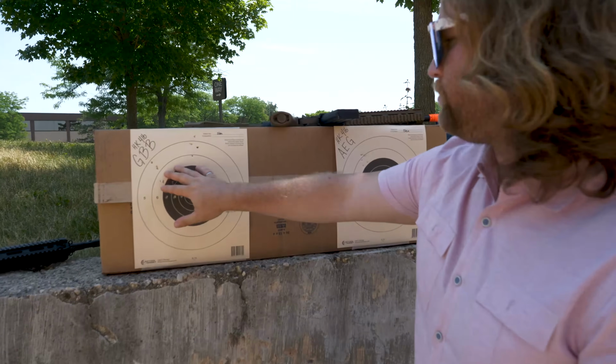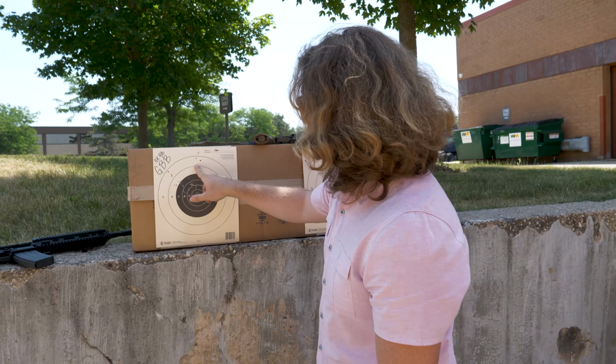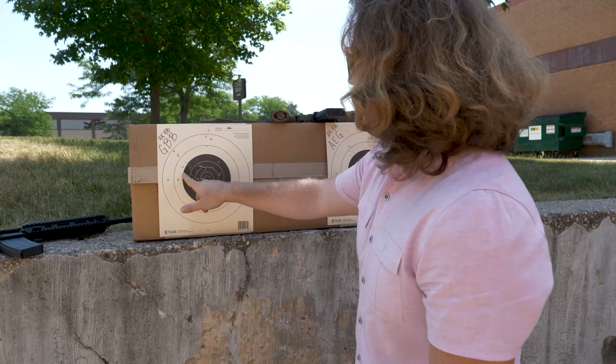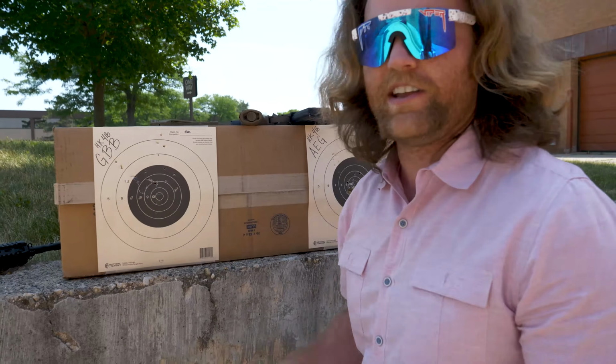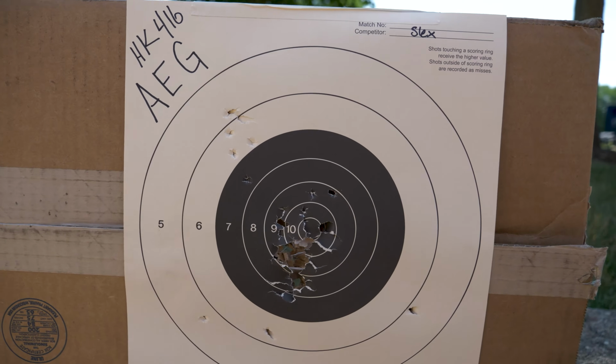When we look at the gas blowback, again, my aim's not the best, so these are the singles right here, 1, 2, 3, 4, so about the same as the AEG. And then the full auto is a little bit bigger spread, again, because things are getting kicked and you have to have a real good steady aim when you're using full auto.